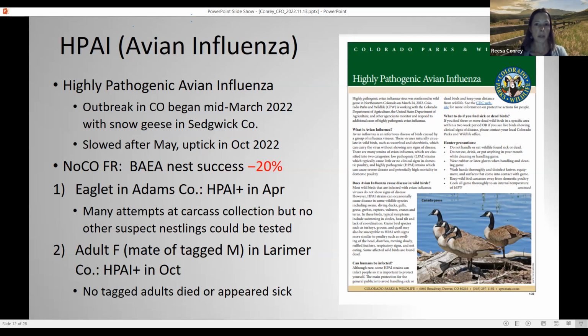So the reason I said hypothesized, in relation to the bald eagle decline in nest success this year, is because we had a hard time collecting carcasses. So we only actually have 2 HPAI positive results for eagles in Colorado. The first one was an eaglet in Adams County that tested positive when collected in April. So we were lucky to get that carcass. Mike Lockhart was going out to set a trap at that particular nest and happened to find a dead eaglet on the ground that either fell out or was pushed out and was a fresh enough carcass that was able to be swabbed successfully and tested.